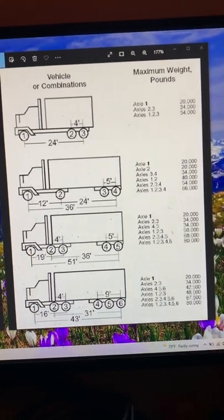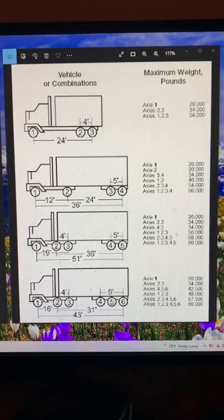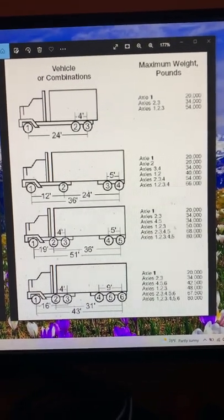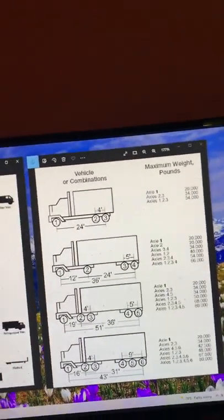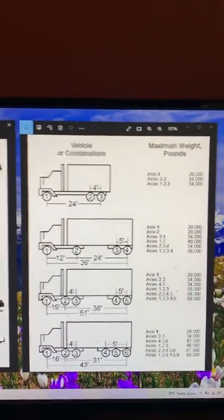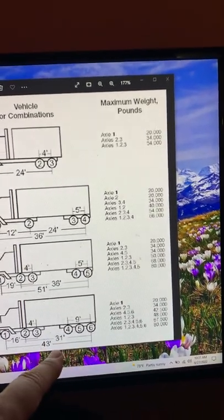And there's also doubles too. There's no doubles on here, but I don't have a doubles license. I don't have a doubles endorsement. And all doubles is like this one down here. It's like this, you're adding axles.